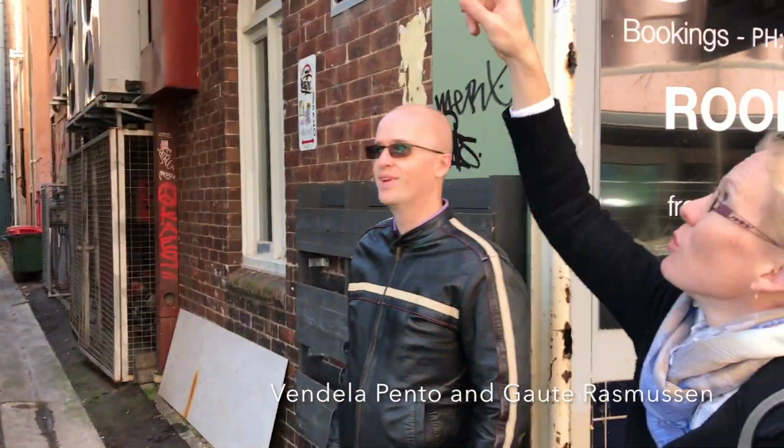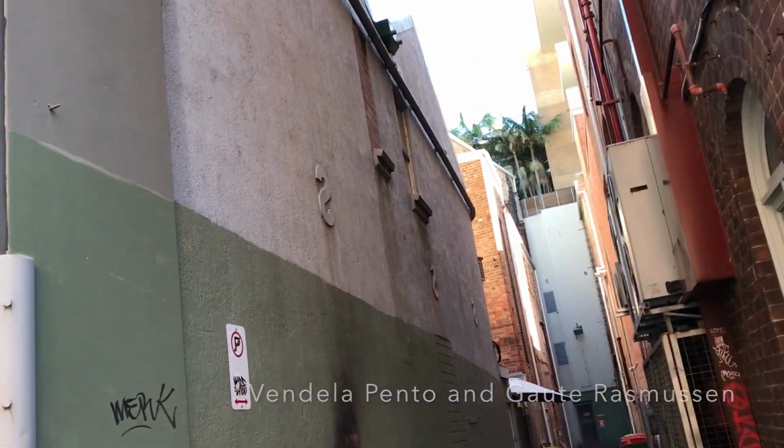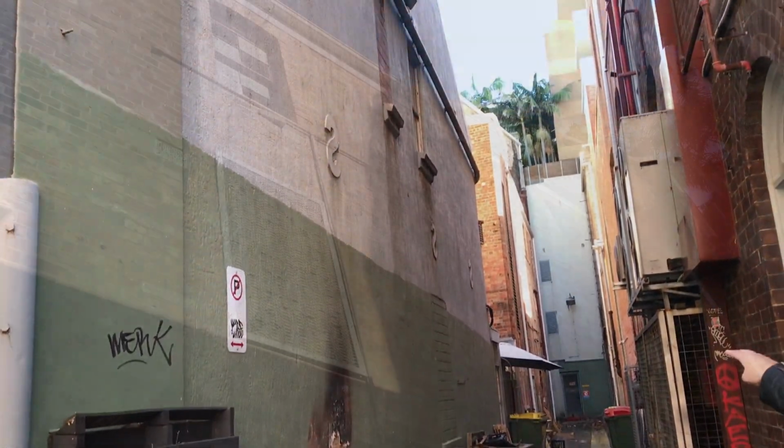This is the original roof line, and they've extended another house there. Extended the building.